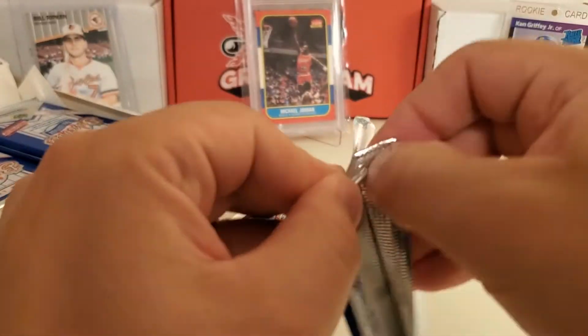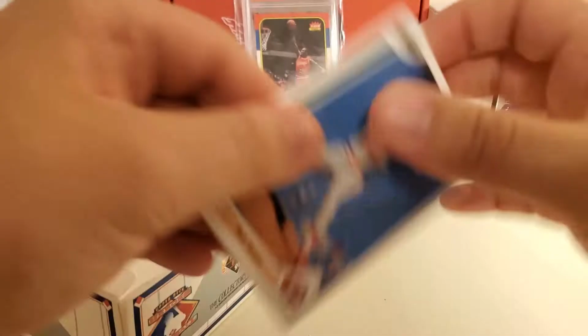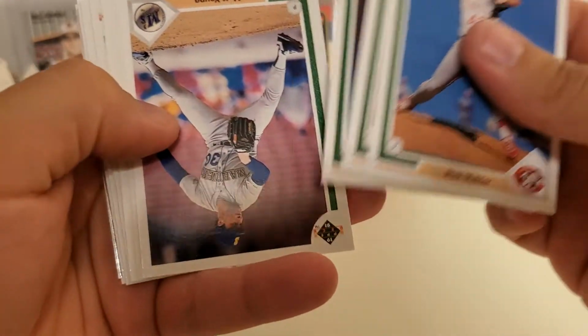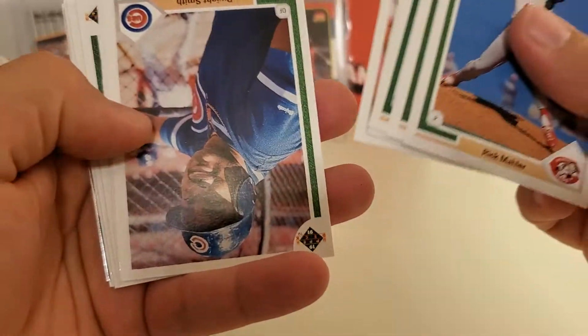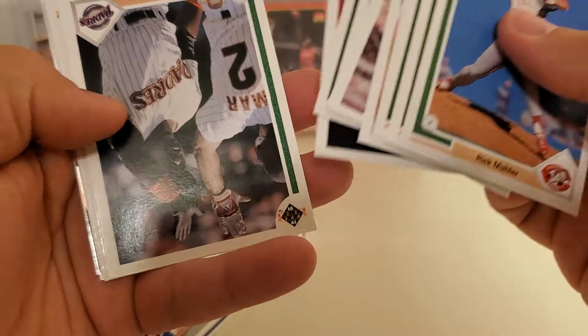I'd say we're pretty much right at the halfway point, maybe a pack or two over the halfway point of this box. It's unbelievable, as I feel like I'm really flying through these packs, that it's still taking this long just because it's so many packs.